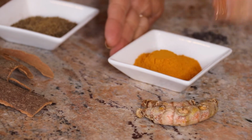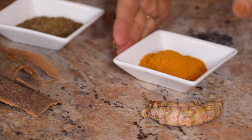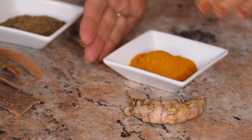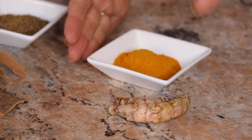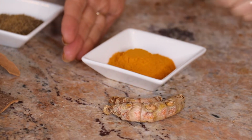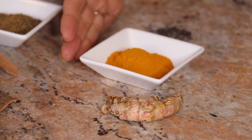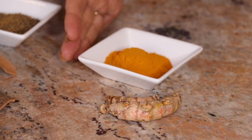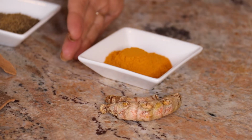Make sure when you go to the store looking for turmeric, you find a good organic turmeric. Most of the turmeric you buy comes in small jars, and you grab them from the shelf, bring them home, and make different things and you think you're doing good for yourself. Unfortunately, it's not right. Sometimes you even harm your body.